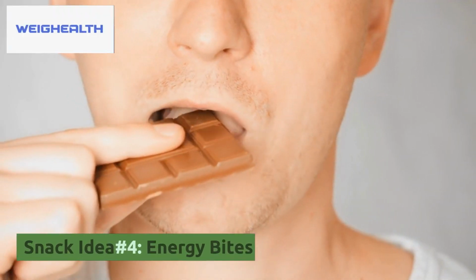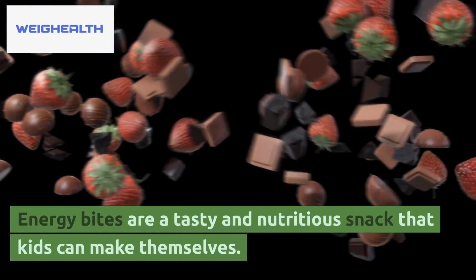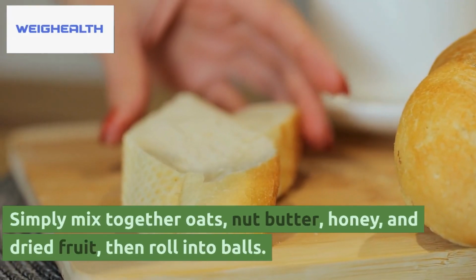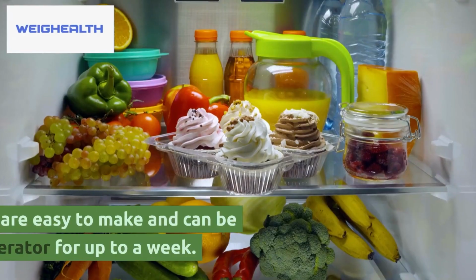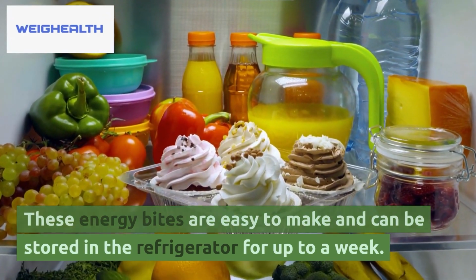Snack idea number 4. Energy bites. Energy bites are a tasty and nutritious snack that kids can make themselves. Simply mix together oats, nut butter, honey, and dried fruit, then roll into balls. These energy bites are easy to make and can be stored in the refrigerator for up to a week.